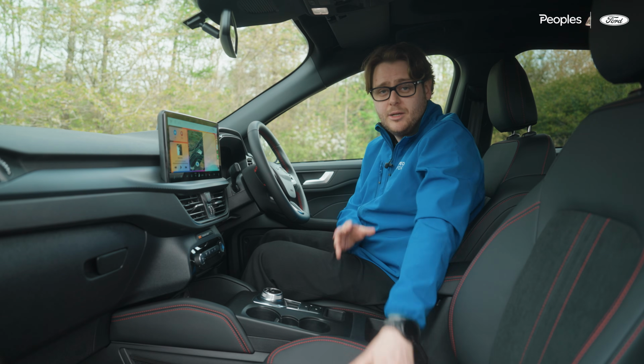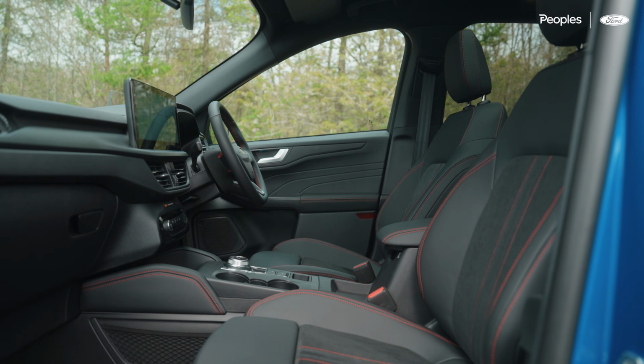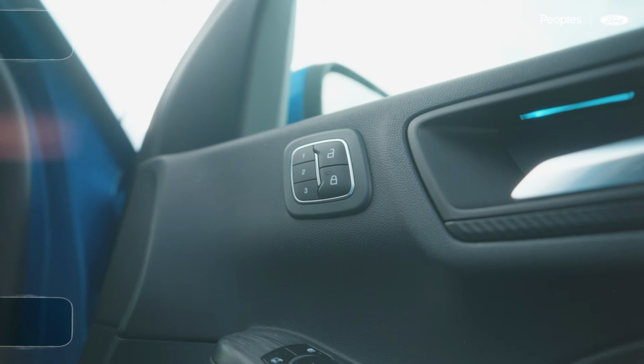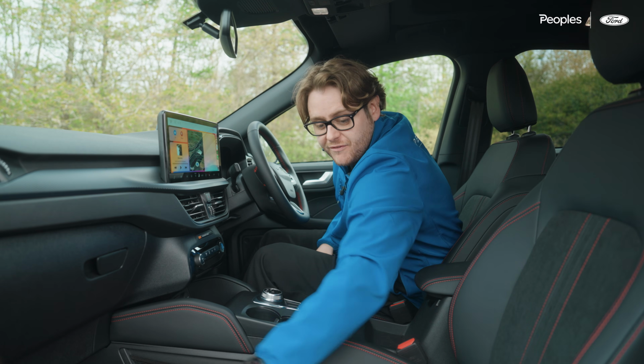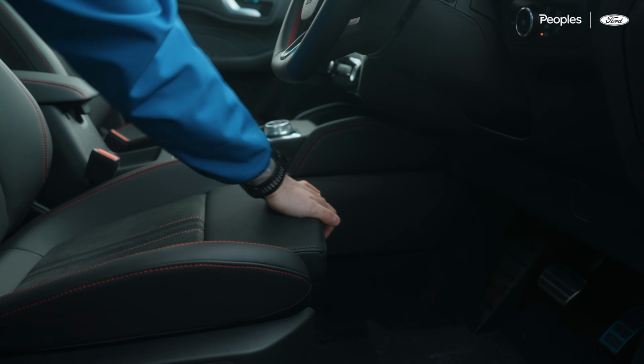Seats have also had an upgrade and feature this brand new design in the new Kuga. These are 12-way electrically controlled, they have 3 banks of memory, and they feature this new leg extension, which is a first in the Kuga, so you can really get yourself into a comfortable driving position.